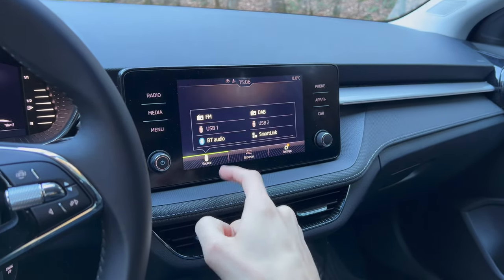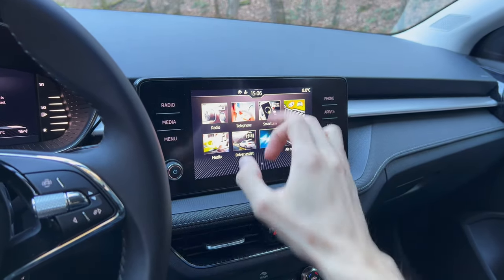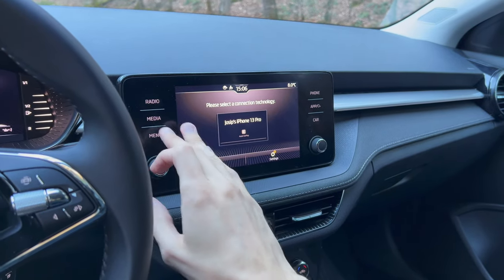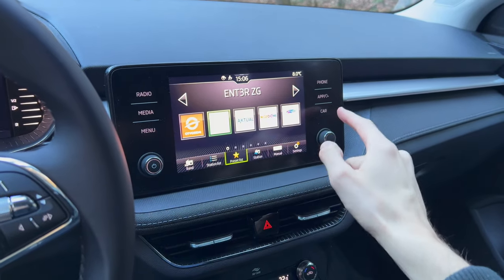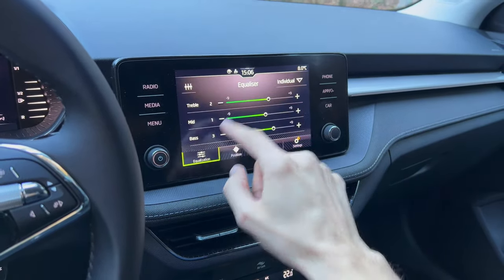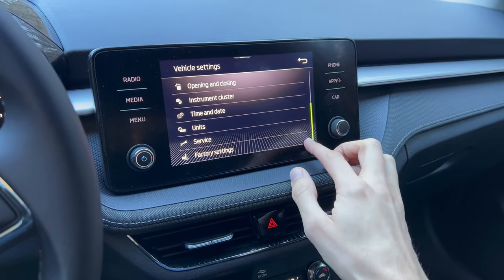Media, sources, USB or Bluetooth, smart, you can have the mirror screen, you have the Apple CarPlay. So I would have to use the cable. I think there should be an option with wireless, but it just doesn't work. Then their phone, you can connect that. So let me just, sorry, I'm going to have to mute that one. Okay, like that, mute. Okay, sorry. I just don't want to get a copyright strike because I won't be able to make a living then.